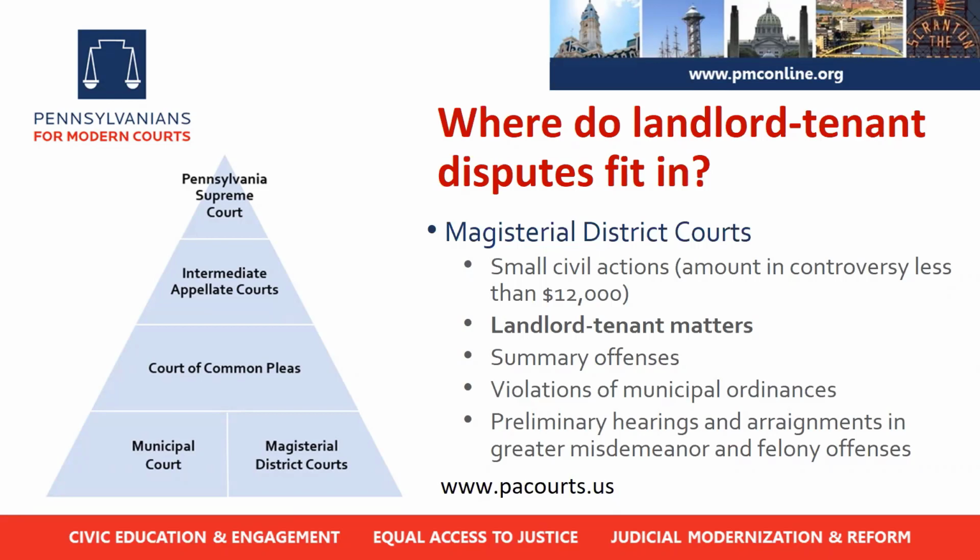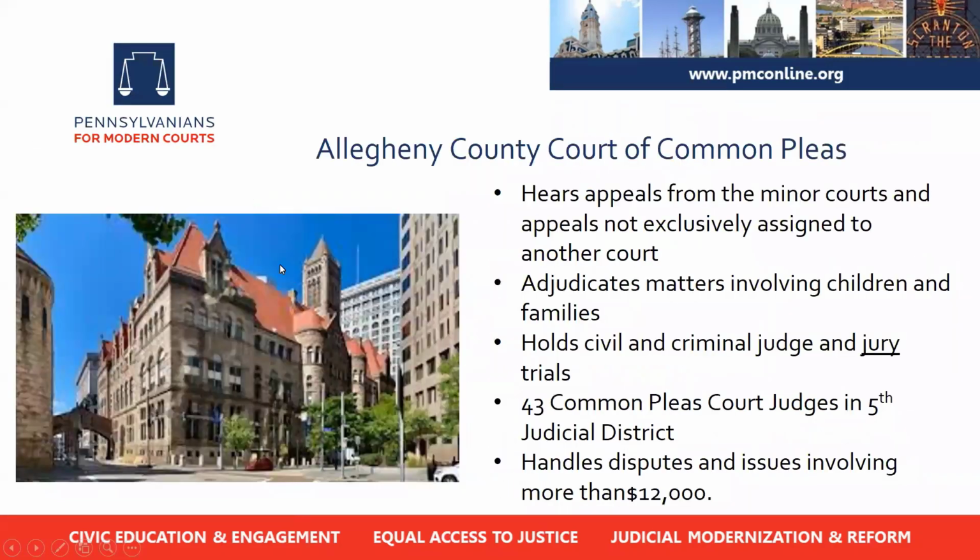And if it starts in the magisterial district court and there is a decision with which you are not pleased, it can be appealed to the Court of Common Pleas. The Court of Common Pleas makes decisions which can be appealed to intermediate appellate courts, and those intermediate decisions can be appealed to the Pennsylvania Supreme Court. And that's a very abbreviated explanation.